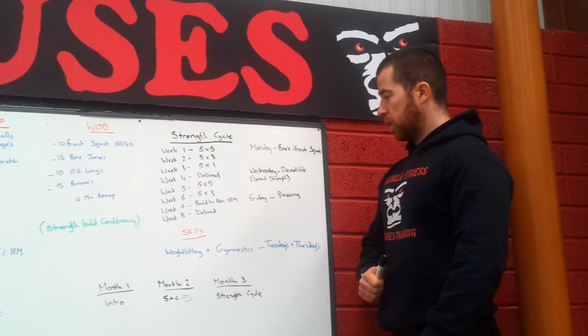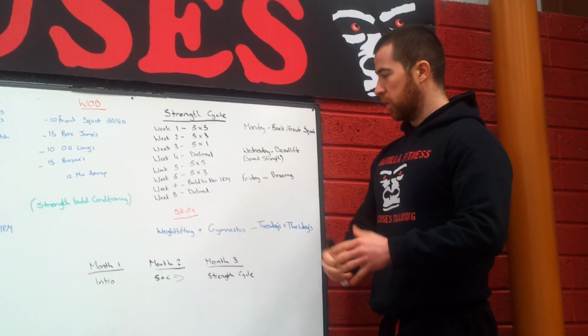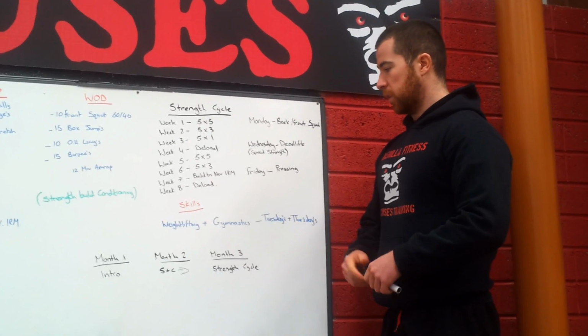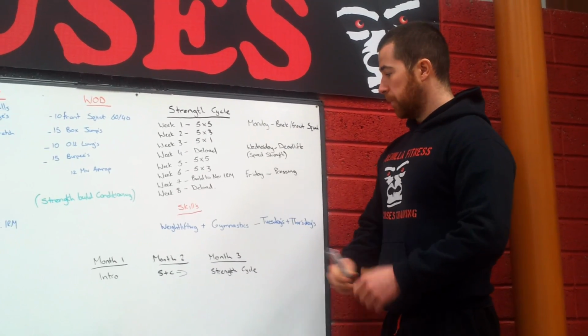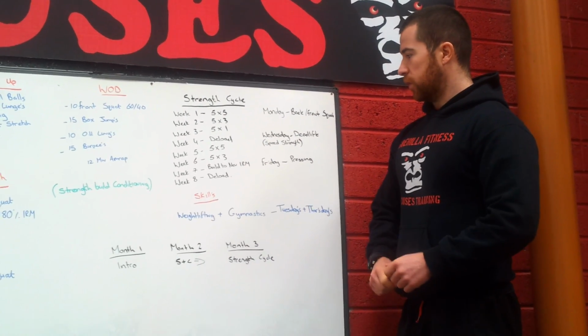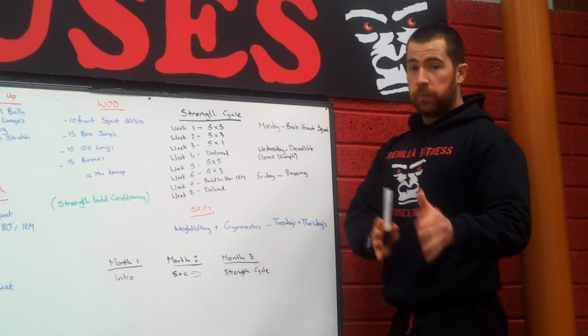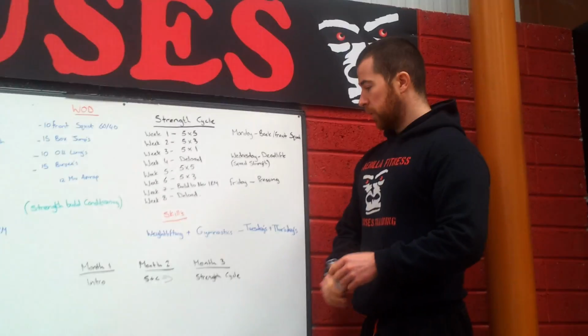So what we have them doing is an awful lot of heavy clean and snatch pulls, just to work on their speed strength and help their Olympic lifting movements. So Monday, Wednesday, Friday, strength work, an 8-week strength cycle that is geared to get everybody stronger. Strength builds conditioning, vitally important.